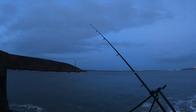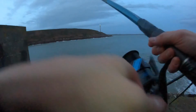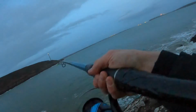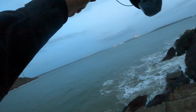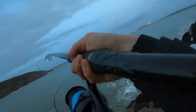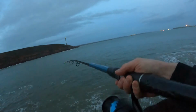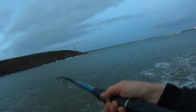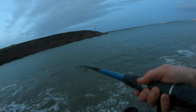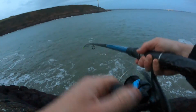Oof. Just at the same time as I turn the camera off, we've got a take on this rod as well. That'll mean we don't have any baits out. Be nice if it was something different. No, it's another dogfish.